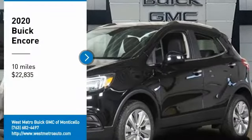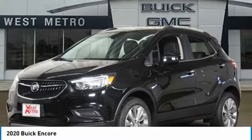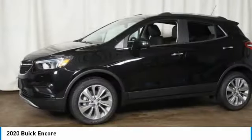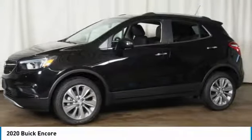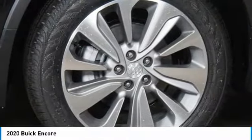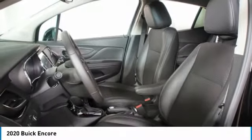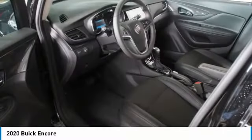Looking for the right vehicle? Check out the 2020 Buick Encore. The Encore captures Buick's traditional strengths while demonstrating luxury and style in a petite size. It's amazingly quiet at freeway speeds, and the suspension engulfs pavement imperfections, providing passengers with a pampered ride.